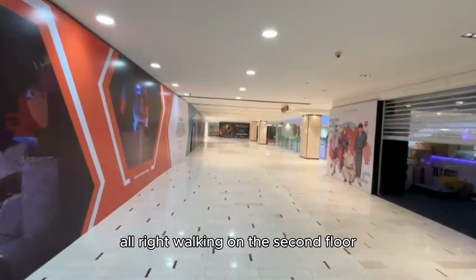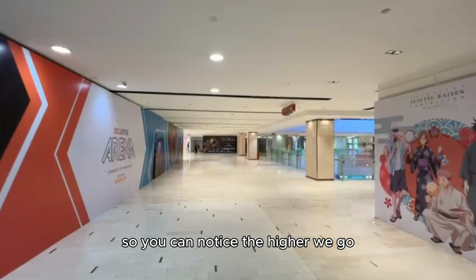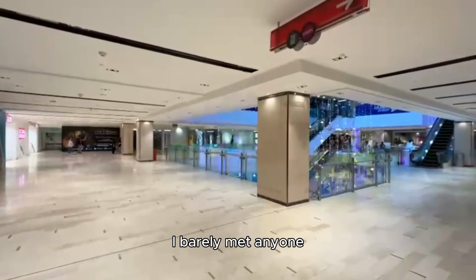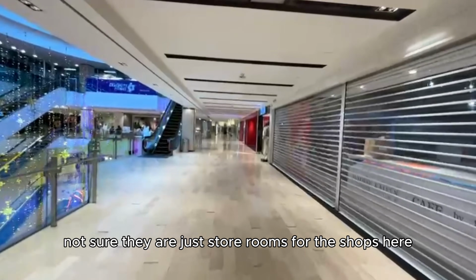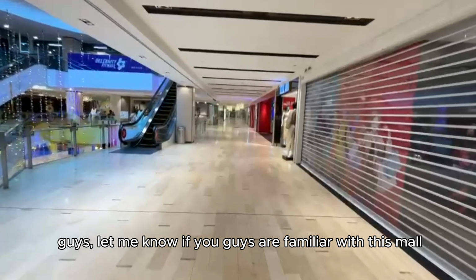Alright, walking on the second floor, there seems to be less crowd as well, so you can notice the higher we go, the less and less people that we saw. You can see as I'm walking around, I barely met anyone. Not that I can count with my fingers. Few lots are hoarded up, not sure if they are just storerooms for the shops here or some construction going on. Guys, let me know if you are familiar with this mall.